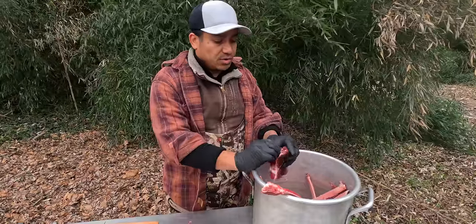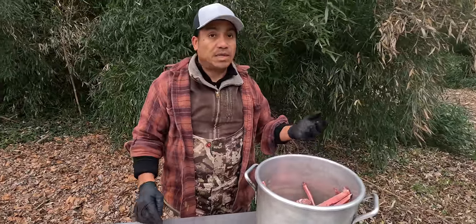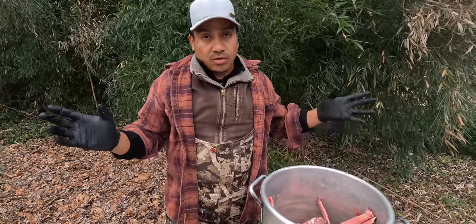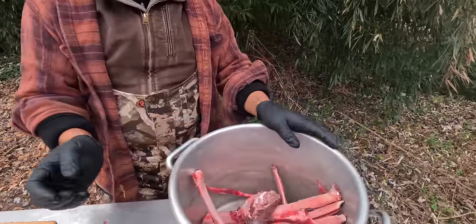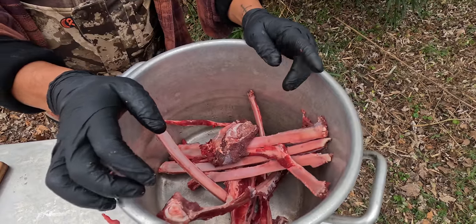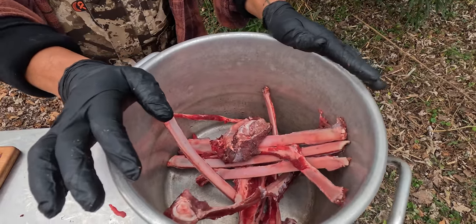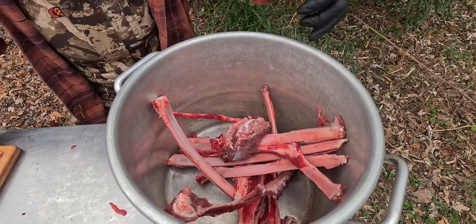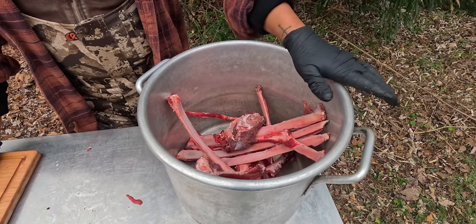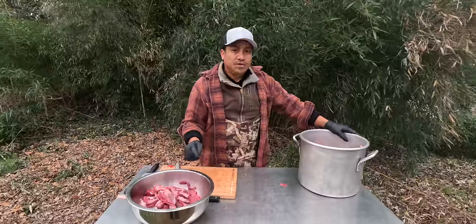So all the bones will be super nutritious. The bone marrow will be super nutritious for you, especially during flu season, the cold season we're in. So I throw a bunch of the bones into the pot. Then you can throw a whole onion, a couple heads of garlic, salt, and boil it for hours. Boil it for a long time until you get all the marrow, all the bones, all into a really concentrated stew, basically.